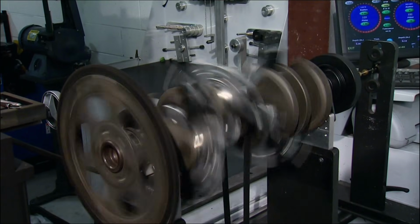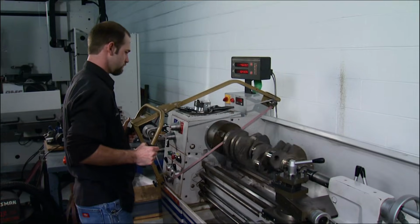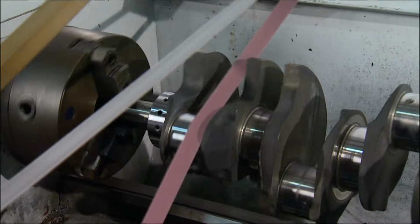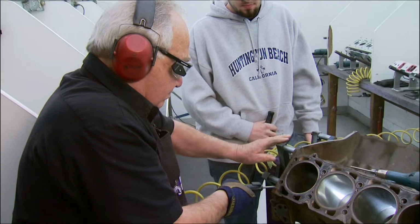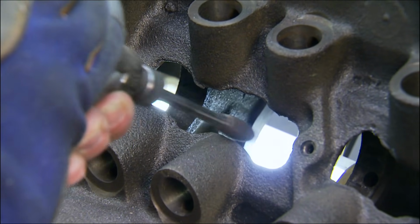The stock crankshaft's in pretty good shape, but David will need to do a little drilling to bring it into perfect balance. Then a little polish on the journals, and the crank's ready to go in. It's about time for the master engine builder himself to take over, and he's got a bag full of tricks and tech gems that'll make any motor last longer and make more power.